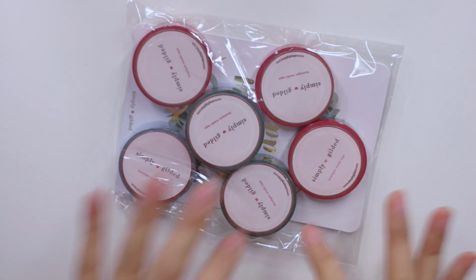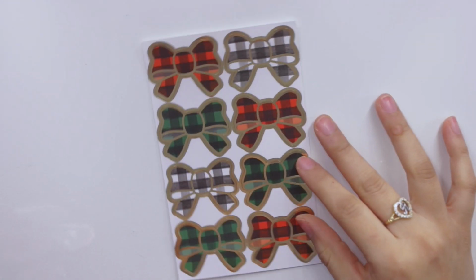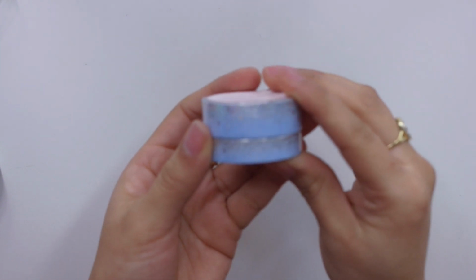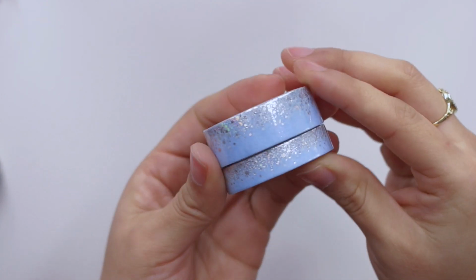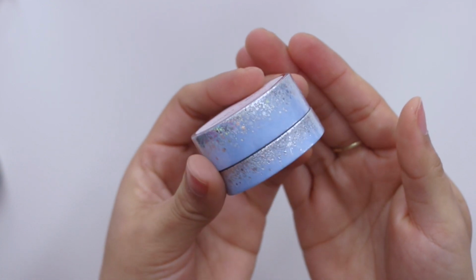And then my last Simply Gilded order, I purchased some really festive washies. The journaling card that I got just says happy holidays. It's cute. I ended up buying some bow seals. The painterly sort of buffalo plaid colors. They have gold foil. For my washi, I first got this one, which is a light kind of periwinkle blue, sort of. And I thought it'd be perfect to pair with any of the snowy kits I plan on using. It's so cute. Love it.